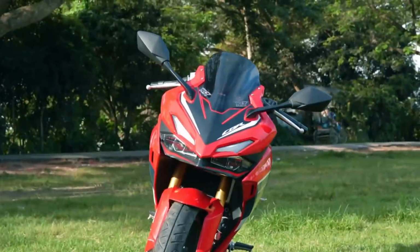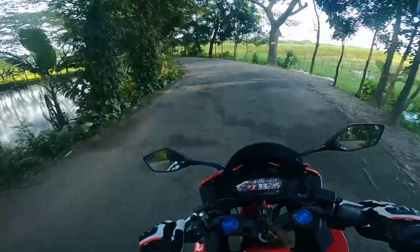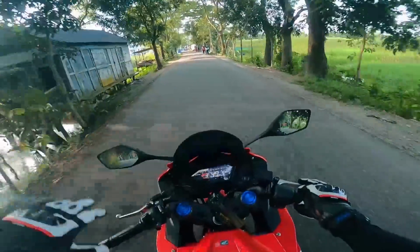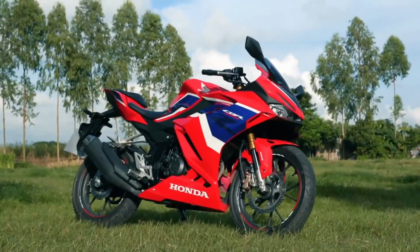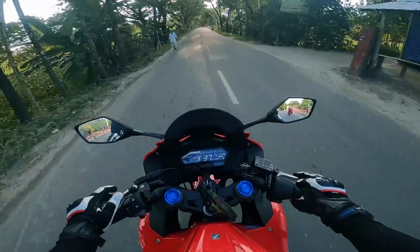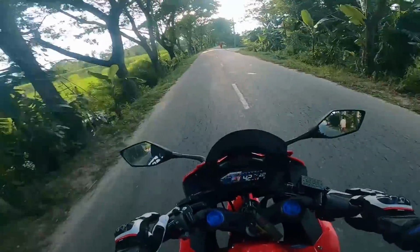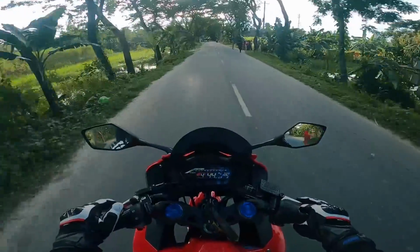I mean, the headlight looks great, the tail light is perfect, the tank is more muscular and bigger. It feels more like a sports bike now rather than the previous one. And there are a lot of rumors about the new R15 and the GSX-R. It's all renders so far, so let's see what they come up with.